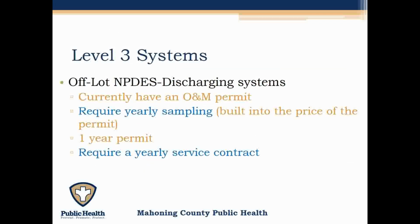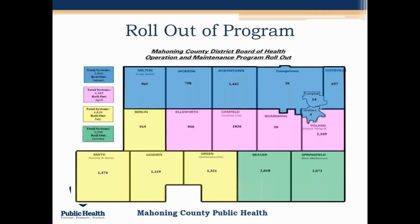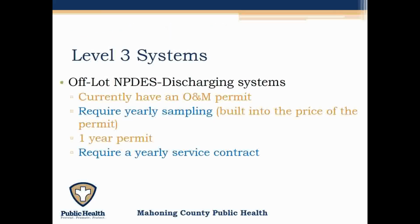Of all 3 systems, level 2 are the least that we have in the county. Okay, we have about half as many of these, if not less, than we have of your level 3 systems.